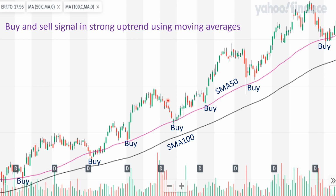And you can exit the trade and put your stop loss maybe 1 or 2 ATR above the exit point. Now, if you are a long positioning trader, you can enter the trade in these locations where the price comes close to the SMA 50 and stay as long as the price is above the SMA 100. So that is exactly how you enter the trade as a long positioning trader. So basically, this is how you use buy and sell signal in a strong uptrend using moving average.